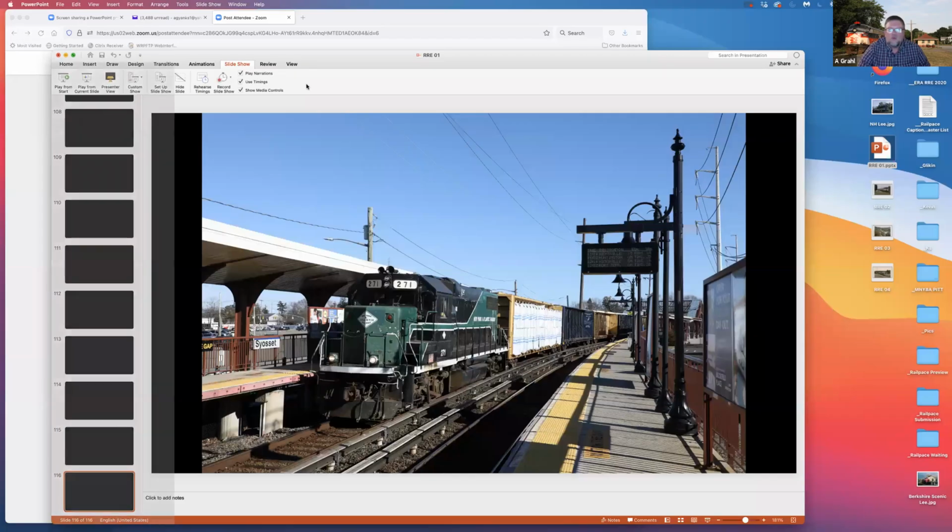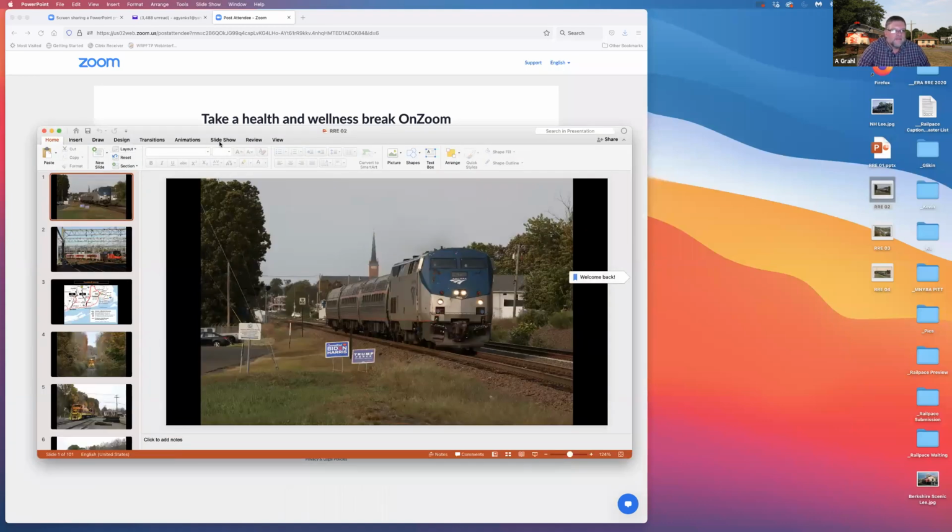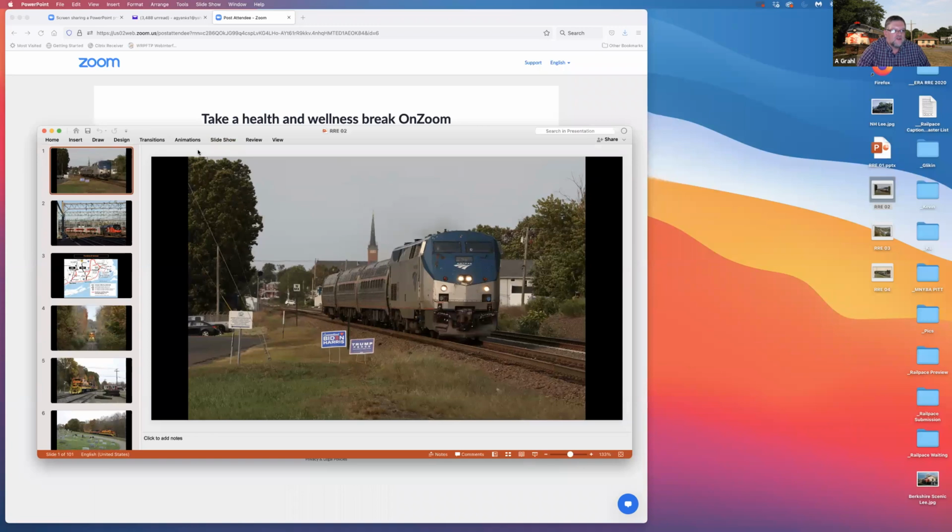So that's part one. Give me 1 second here. I can't make these files too big or they crash.